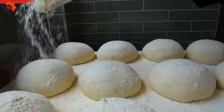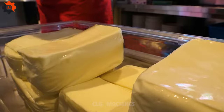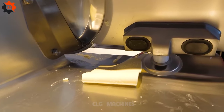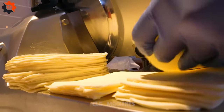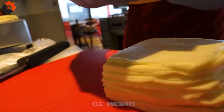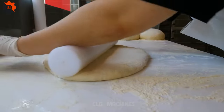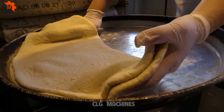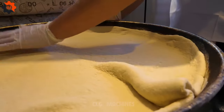Picture this: thin, crispy crust, perfectly baked to golden perfection, topped with not one, but two layers of gooey, melty cheese that'll have you drooling at first sight. It's the kind of cheesy goodness that dreams are made of. But wait, there's more. We're not just serving up your run-of-the-mill pizza here.